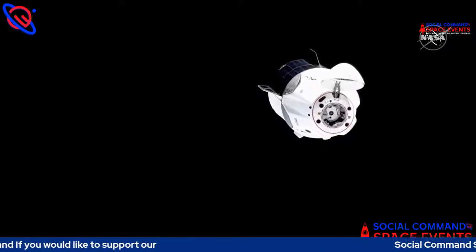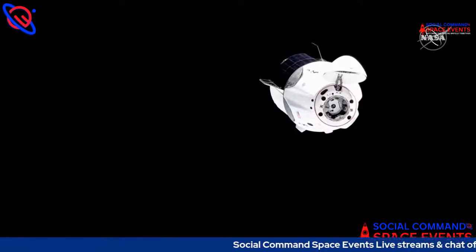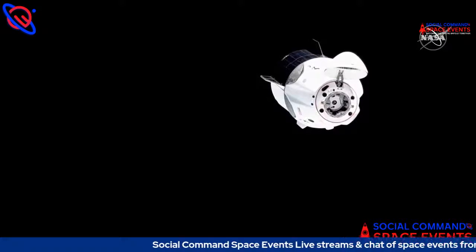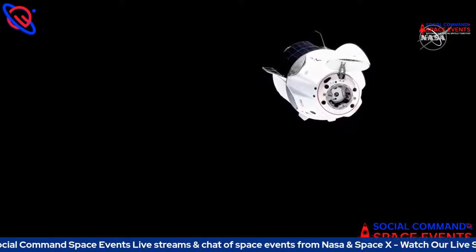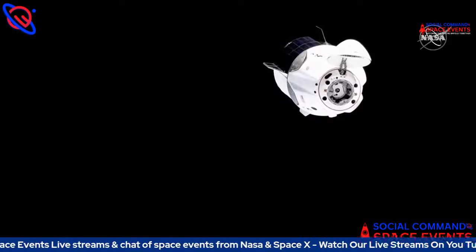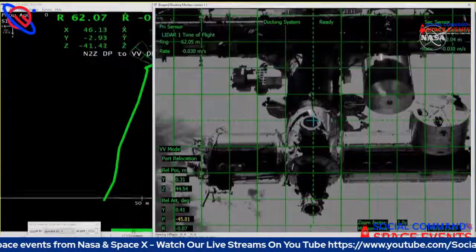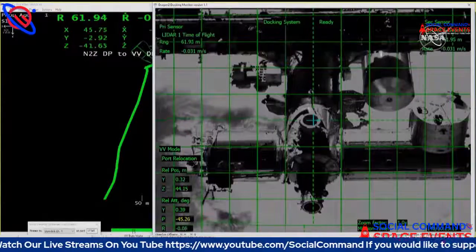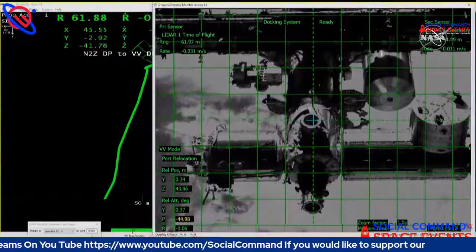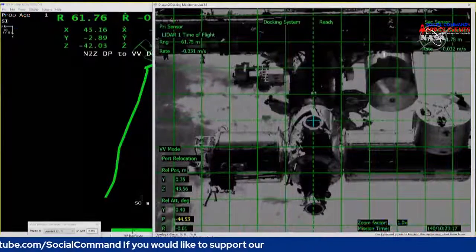And a big milestone, you just heard the call out that we have reached the midpoint between the two docking axes. A little bit of what's to come. Dragon will continue its transition maneuver to the zenith port docking axis. Hold for LiDAR confirmation, and then start making its way towards waypoint 2, which is approximately 20 meters away from the International Space Station.